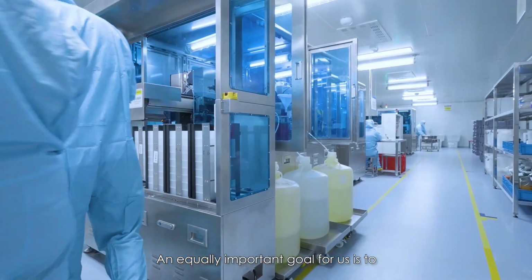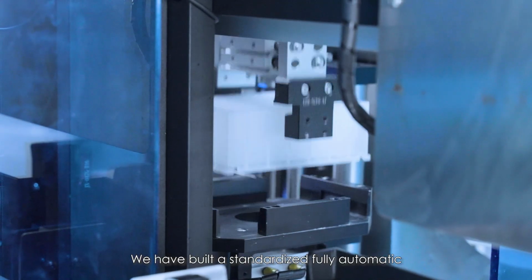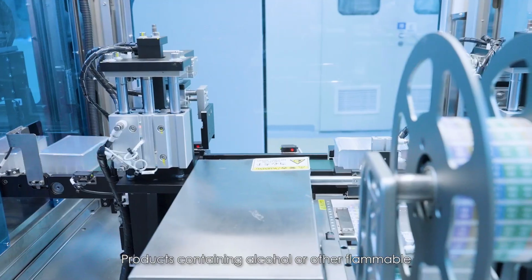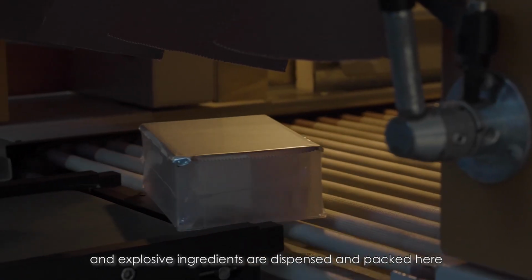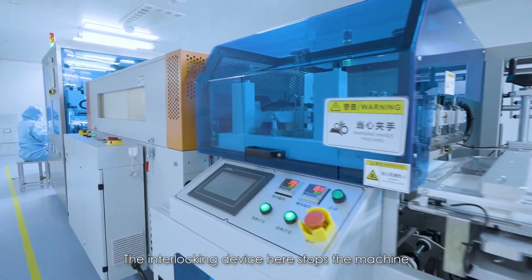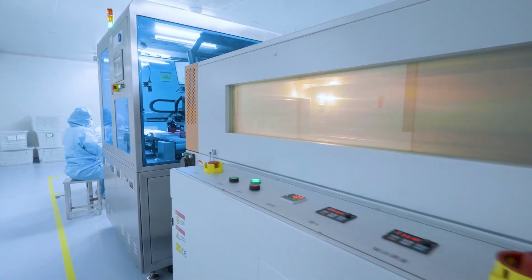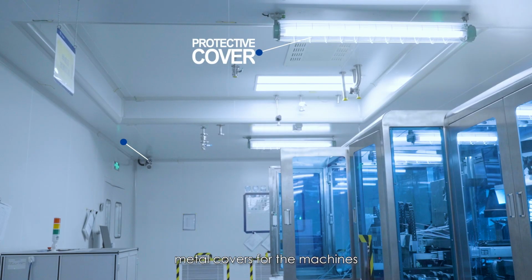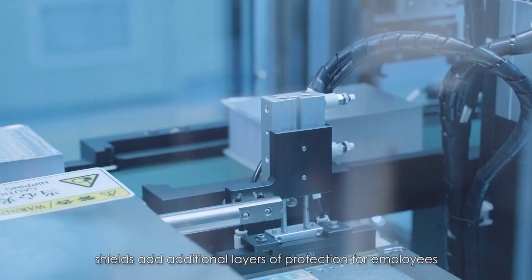An equally important goal for us is to create a safe production environment for our workers. We have built a standardized, fully automatic, explosion-proof packaging workshop. Products containing alcohol or other flammable and explosive ingredients are dispensed and packed here. The interlocking device here stops the machine when we open the door to ensure the safety of operators. Also, as you can see, the protective covers for lights, metal covers for the machines, and explosion-proof glass shields add additional layers of protection for employees.